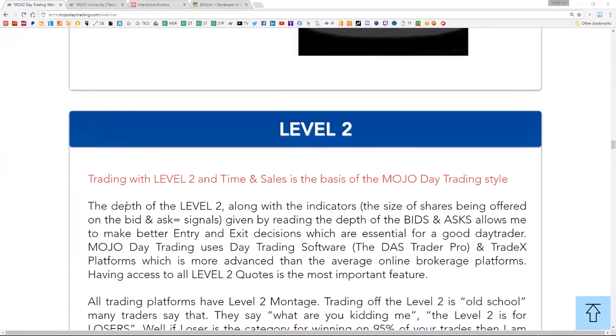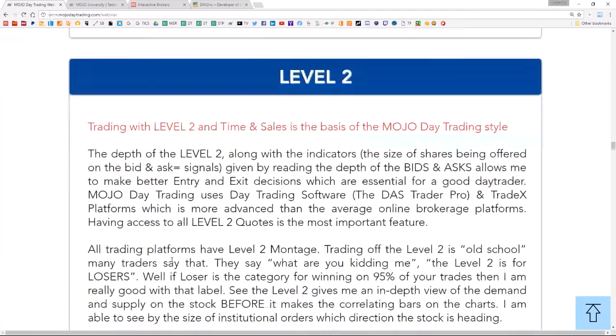So, trading with the level 2 enables me to read the depth of the market, by seeing the size and the signals that are given out on the bids and asks, allowing me to make better entry and exit decisions, which are essential for a good day trader. Mojo Day Trading uses the DOS Trader for the larger accounts and the TradeX platform. They are so much more advanced than the average online brokerage. Having access to the level 2 is the most important.